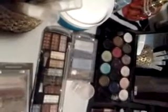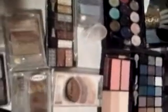Some of my eyeshadow palettes, y'all. Really pretty Walgreens eyeshadow palette. Wet n Wild, Dollar Tree, Almay. This is a Wet n Wild brow.